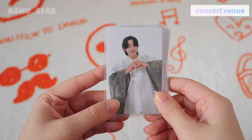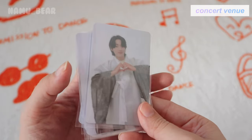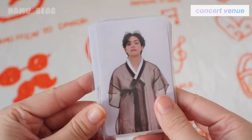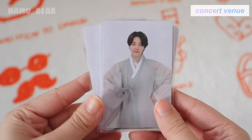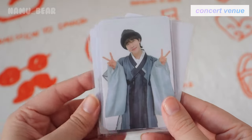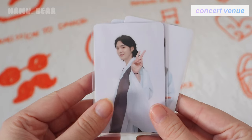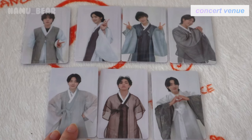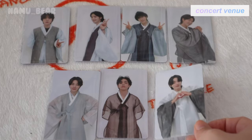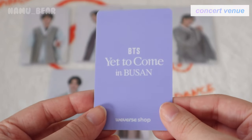I also got lucky draws. You could buy albums and then for each album you get one lucky draw. So I did an OT7 set and I got Jungkook's, Tae, Jimin, Jun, Hobi, who looks so cute, then Yoongi, and Jin. I honestly like the set the most out of all the lucky draws they've done, and I thought the cutest thing was the back. Look, super pretty.